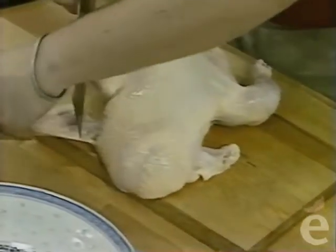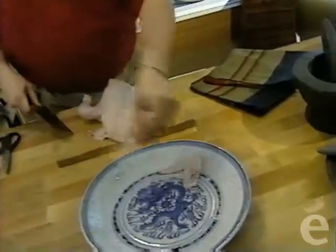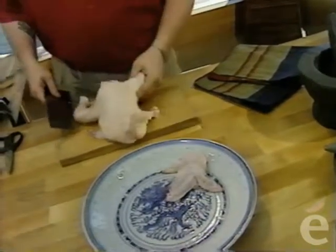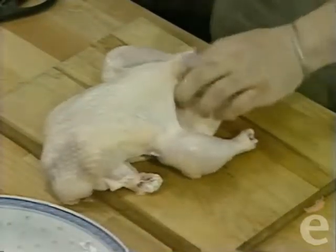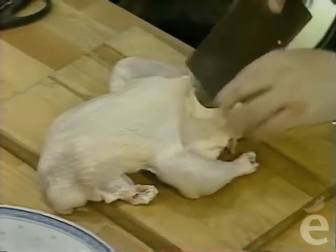You don't have to trim off the entire wing, just what I'm doing here. Let me get this out of the way so I can show it clearly to you. Just trimming off the second and third joint there. I'm also going to trim off the tail, tidy this up, and get rid of anything inside that's unnecessary. A little bit of extra fat can be trimmed away, no problem.